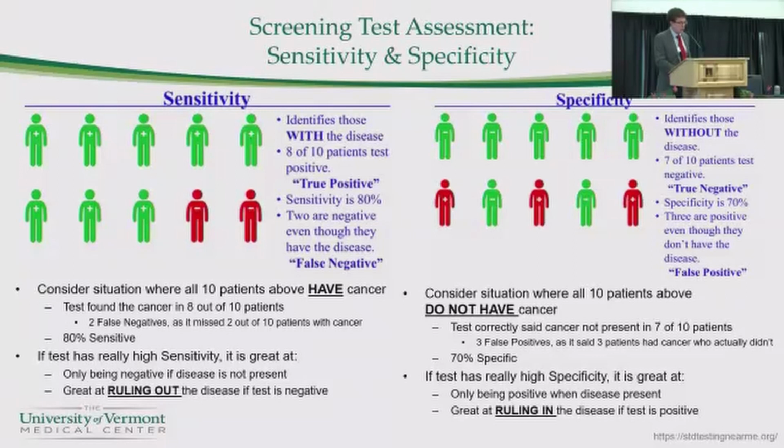So for this group of 10 people, consider a situation where all 10 have cancer, and the test says that 8 of them have the cancer. So it missed 2 of the 10. And therefore it's 80% sensitive. So the sensitivity is the number of true positives over the true positives plus the false negatives. If a test is really, really sensitive, that means it's really good at being negative only when the disease is not present. So if you have a negative test and it's really sensitive, that's excellent news because it catches just about everything. So if you have a negative test, meaning it's not present, you're in good shape that you don't have that disease.